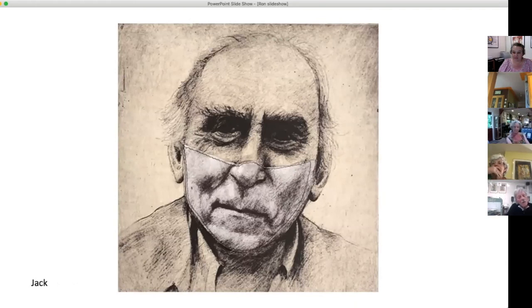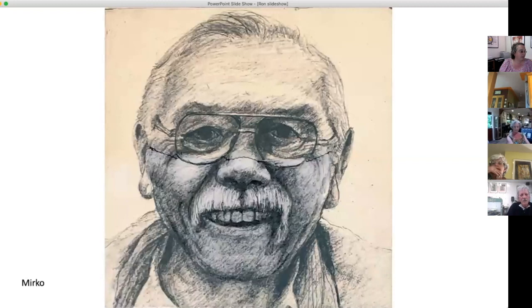So I did these three 6x6 drawings of Jack, and the next one is Mirko. You can go to that, Jessica. Mirko was my drawing and design teacher. And he was from Ukraine, and he said, "You take printmaking. You must take printmaking with Robert Marx." And sure enough, next semester I did. And the next slide will show you Robert.